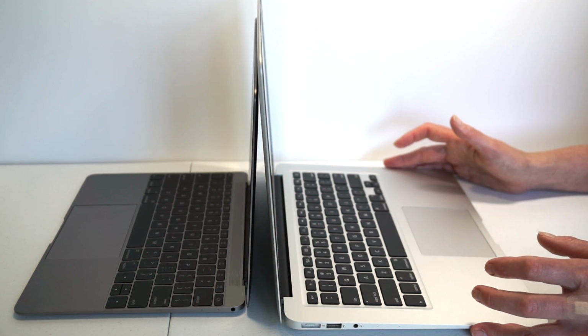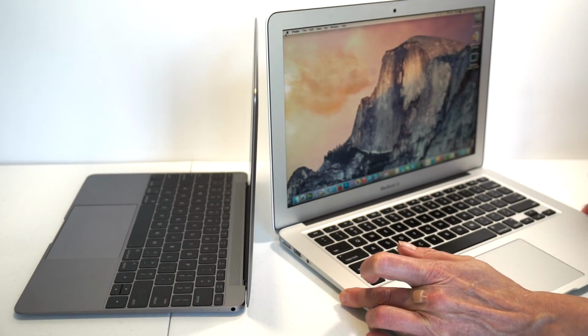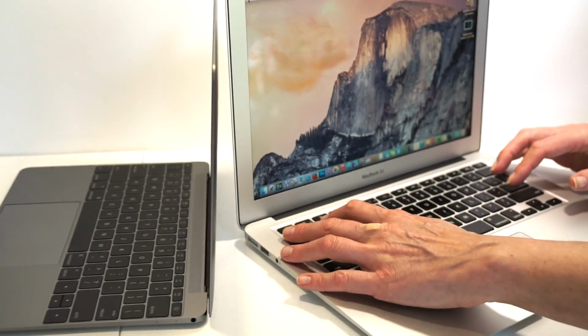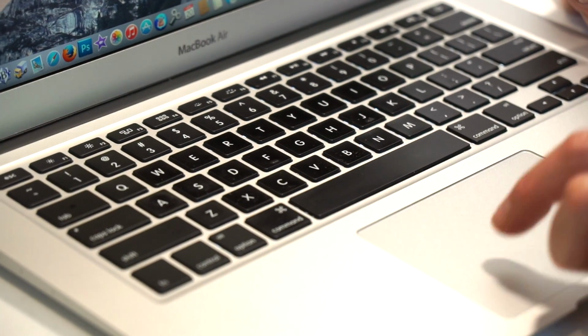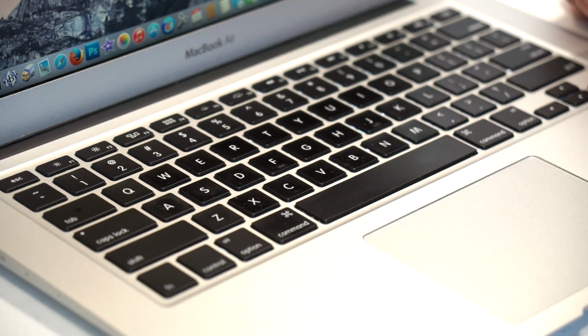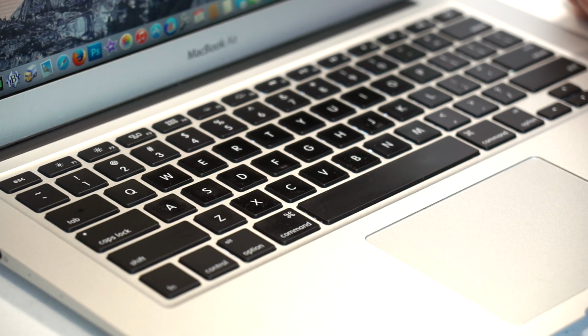Next thing up is the keyboard. Obviously you have an absolutely normal, well-praised, we like it quite a lot, keyboard right here. Backlit, normal. Standard Apple trackpad, no Force Touch here on the Air series yet. Just getting that in the 13-inch MacBook Pro with Retina display and the MacBook.